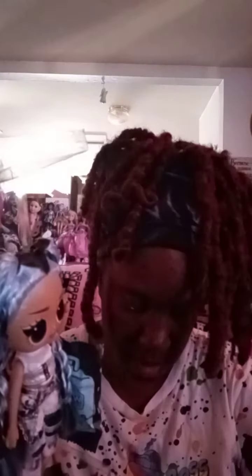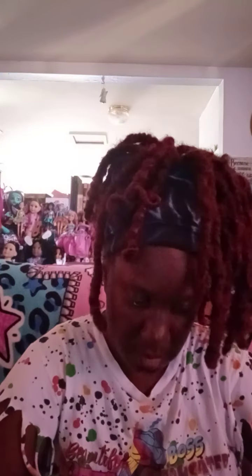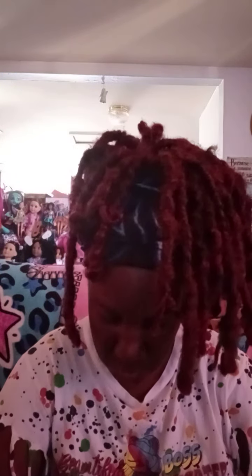Oh my god, this is so cute. I can't wait till I go with the other one. This is so cute. Look at her. So this is her in her box. Now, she comes with her journal. And I'm going to put Hoops Cutie in the box. She comes with the box. She comes with two boxes.